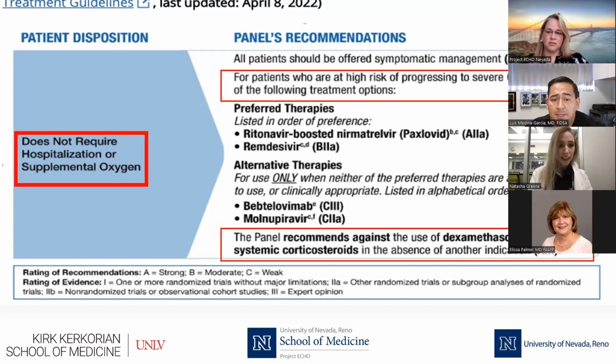And then alternative therapies, meaning when you're not a candidate for the preferred therapies or they're not available, then you use bebtelovimab, which is a monoclonal antibody, the only one with activity against Omicron. All the other monoclonal antibodies are out for now. And then molnupiravir. This is not the preferred drug because it's significantly less effective than Paxlovid, but if you have no other choice, I think that's reasonable. And again, they recommend against the use of dexamethasone or other systemic corticosteroids. We'll talk about provider resistance to providing Paxlovid and how to fix that.